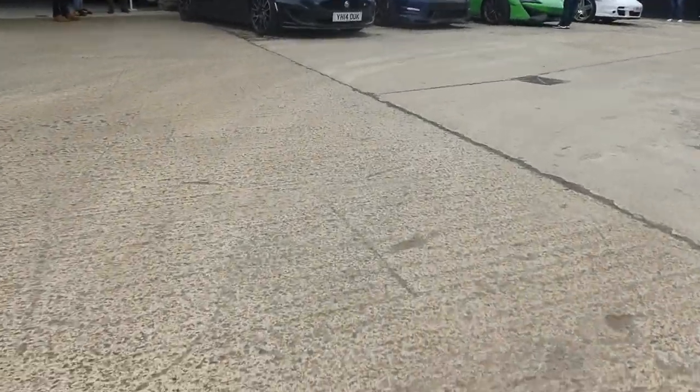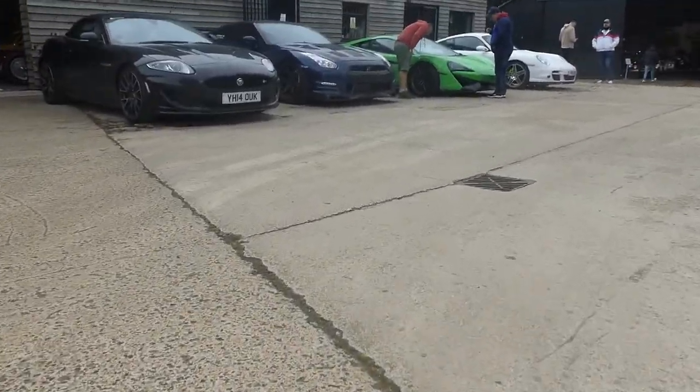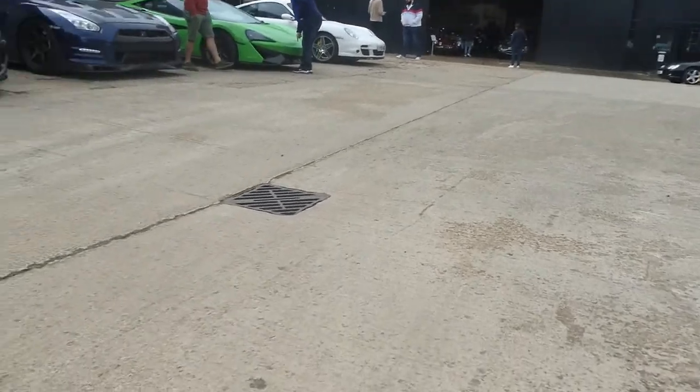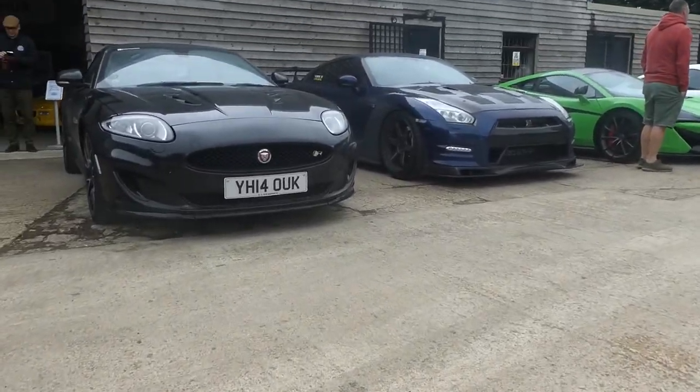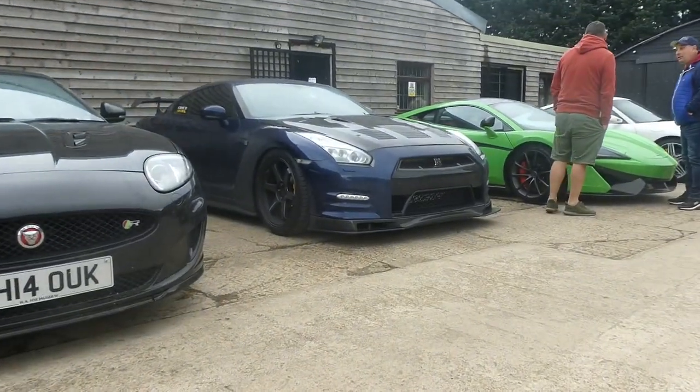Convoy's going to be leaving in about 15 minutes, sadly. But an upside to the convoy leaving is watching them fly down the road.